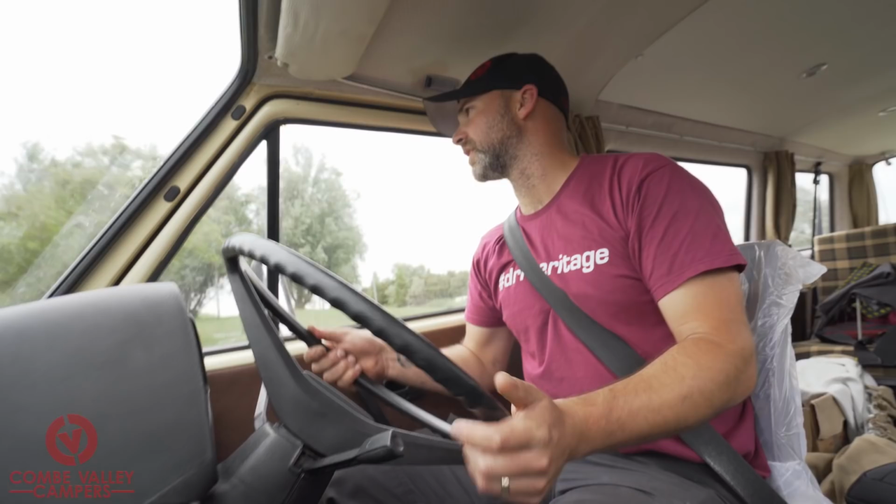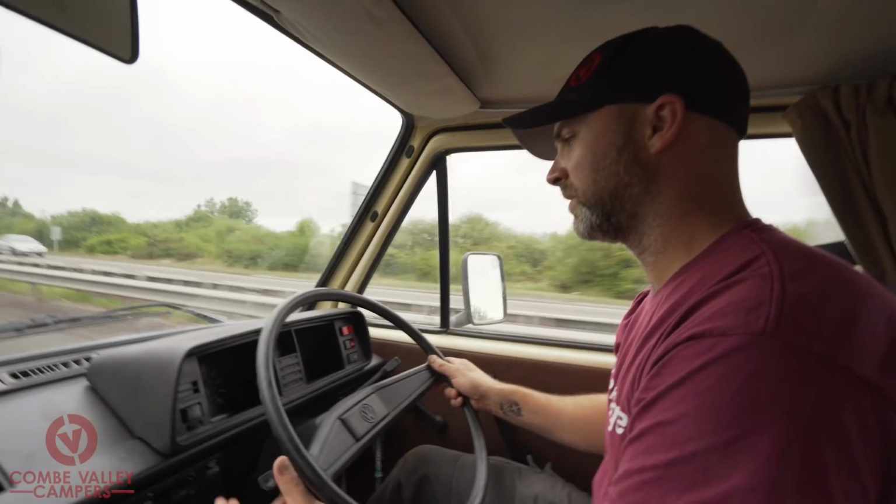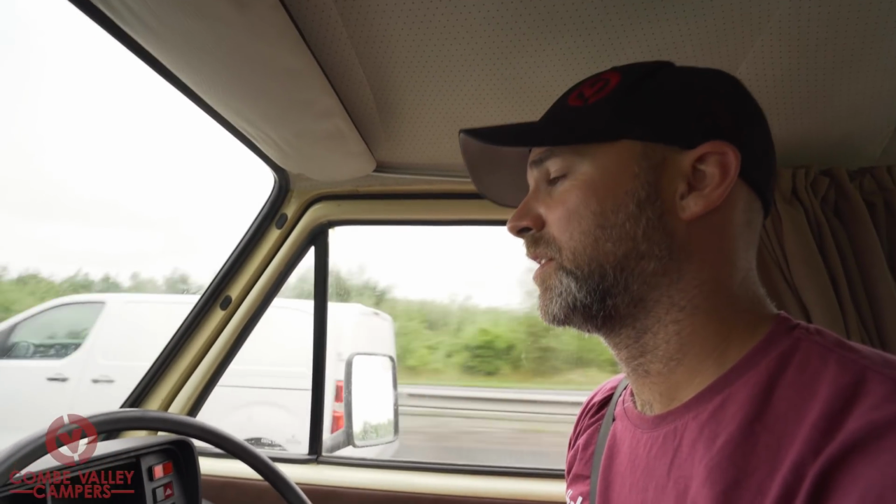Oh, she's a little cruiser. Oh, baby. You know what? For 38 years old, this is not bad. We're now cruising 60, 65. Going to creep it up to maybe 70. She's happy chipping away at this sort of speed. There you go. That's cruising speed of 70.